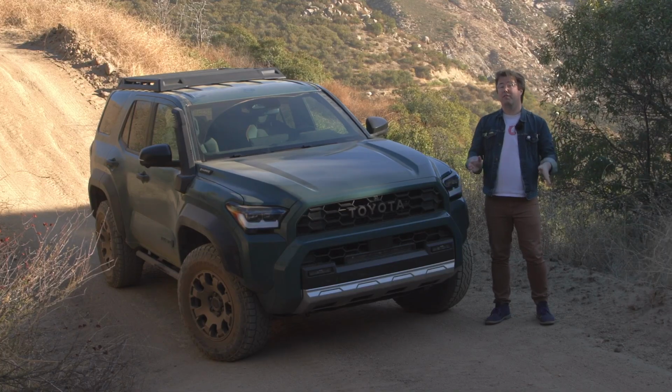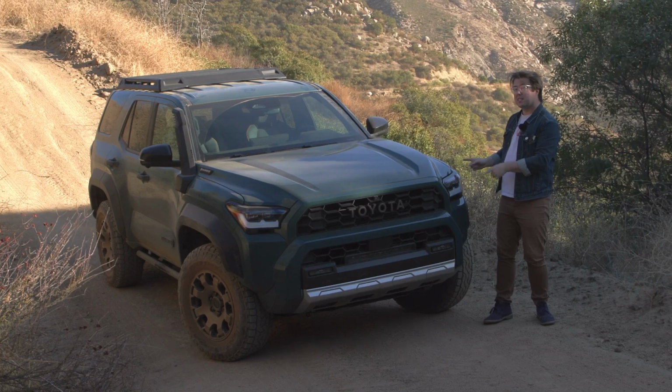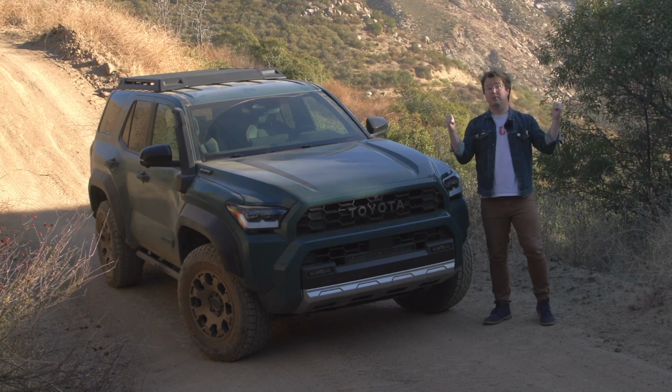So, if it's true that good things come to those who wait, is this the best thing to happen to off-roading in a decade and a half? Let's go find out.